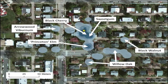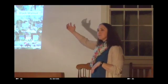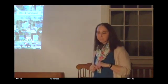And so this homeowner had planted black cherry, which the birds were really liking, so they went there a lot. They went to a sweet gum that was planted as a street tree. They went to an arrowwood viburnum in the neighbor's yard, a Princeton elm, which is a cultivar of elm that's resistant to Dutch elm disease that was found along the street. And they also went over this neighbor who let their yard go and a black walnut came up. So you can see that there's a lot of areas of this neighborhood that these birds are really using selective foraging, but there's a lot of areas in this neighborhood that they're avoiding.